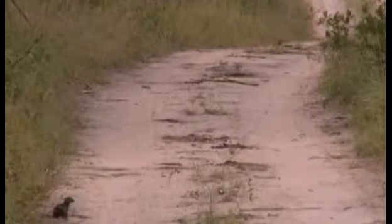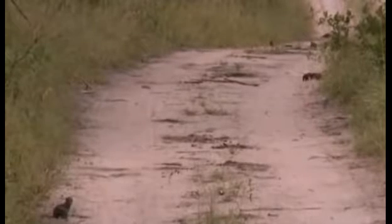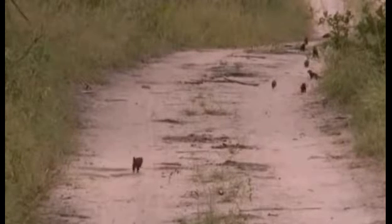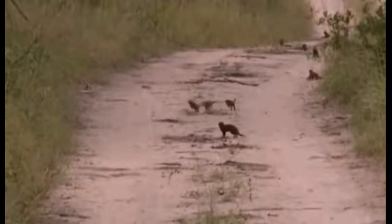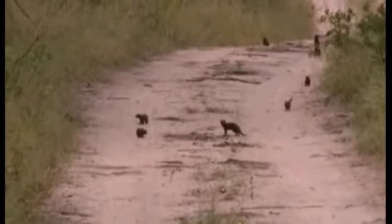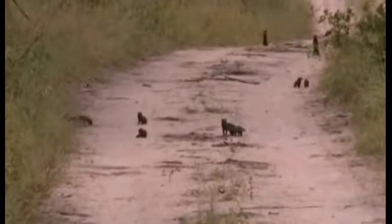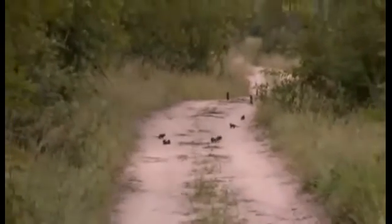Oh! Here comes the rest of the family again. All the little ones. Oh, I wonder if they're going to start playing. Oh, we've got the two squirrels just in front of us as well, playing.